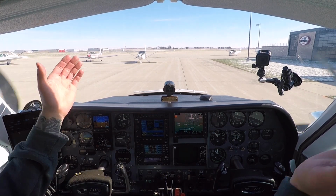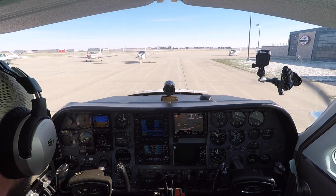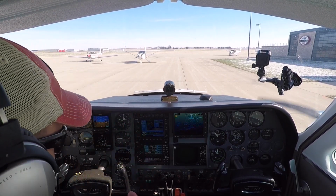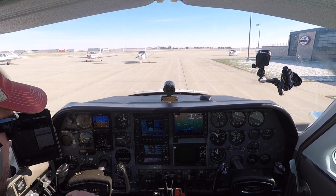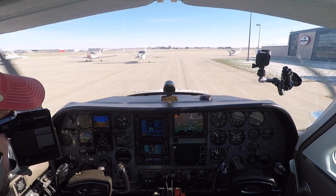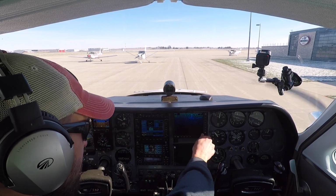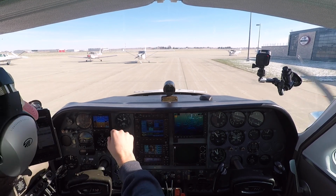The flight, advisory control on initial contact. You have Charlie. Janesville, South Wisconsin Regional Airport, information Charlie, 1645 Zulu weather, wind 280 at 5, visibility 10, sky clear, temperature -3, dew point -9, altimeter 3037. Visual approach runway 32 in use, VFR departures, advise ground control your direction of flight, advise tower on initial contact. You have Charlie.